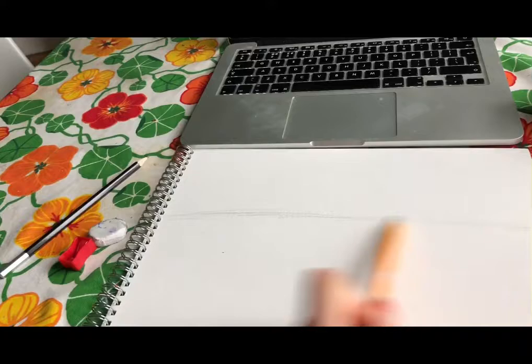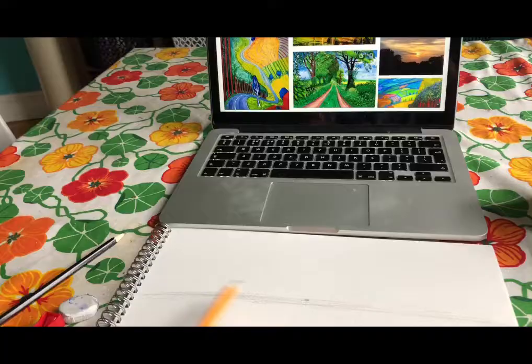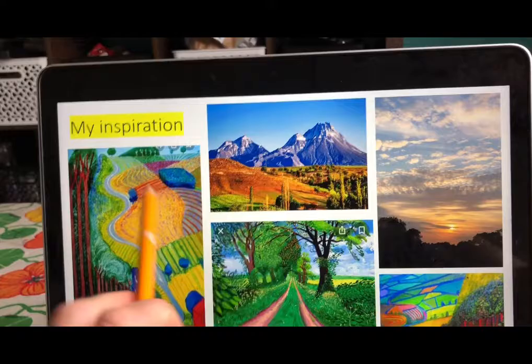So I've got my horizon line now. And then I'm just going to mark my midpoint of perspective there. Now, you don't have to work from one point perspective like this. You don't have to have a vanishing point in the distance, because if you're adding mountains and things in, it's going to work slightly differently. Same with this kind of drawing here, which they have actually done in portrait.